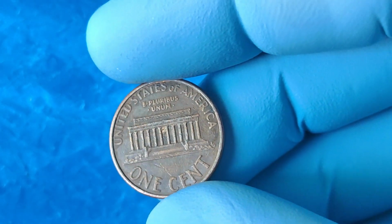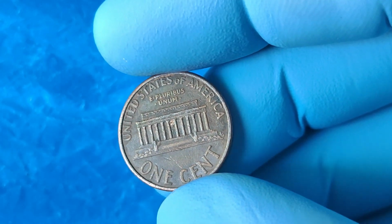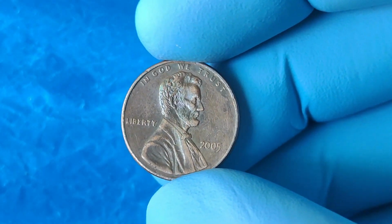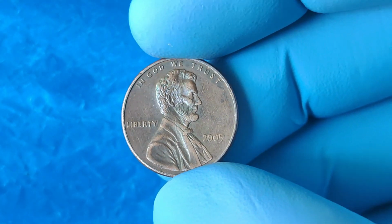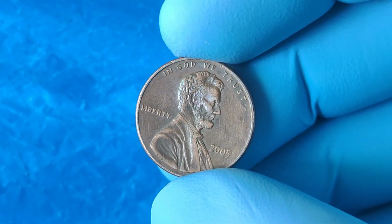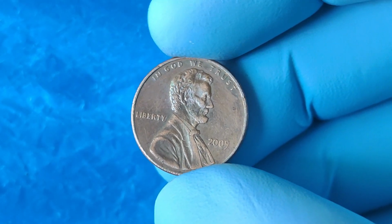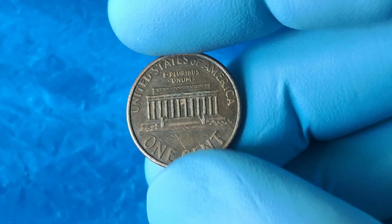Collectors and investors seek out pennies in pristine condition, preferably graded by professional coin grading services such as PCGS or NGC. A flawless coin with no signs of wear, scratches, or discoloration can fetch top dollar, especially if it is designated as MS67 or higher on the grading scale.